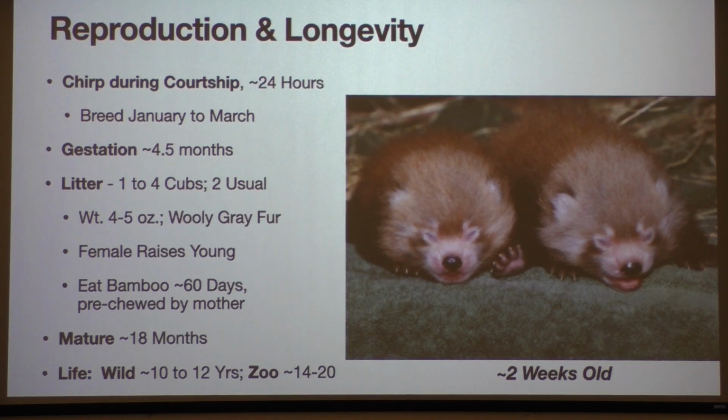The female's going to raise the young. Now, they're not going to start chewing and eating bamboo until they're about 2 months of age, and bamboo's tough. So mom pre-chews it before the cubs start to try to digest it and eat it. They mature at about a year and a half when they leave their mother at that point.